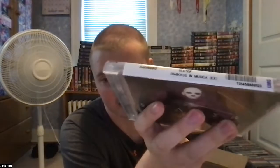Actually, this one looks like it's already kind of opening. This one's got a couple of cracks in front, but I can always replace that. Unfortunately, we got one of these security things on the top, so try to get that off.